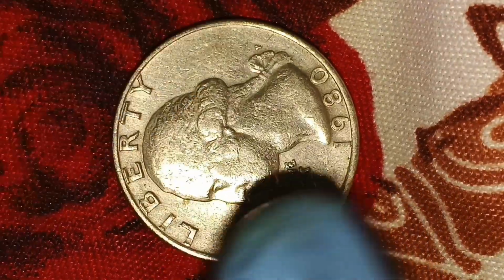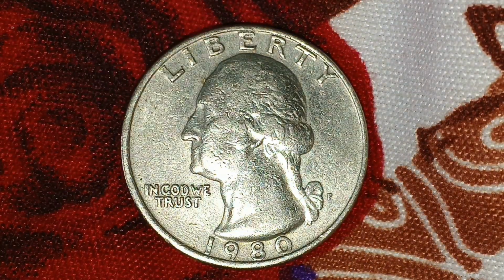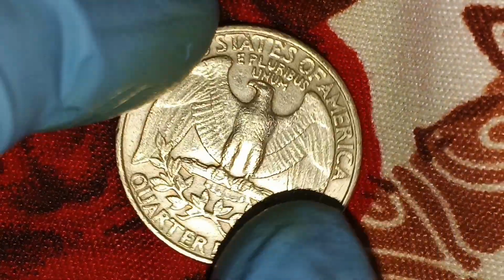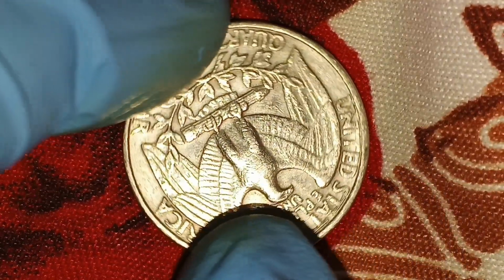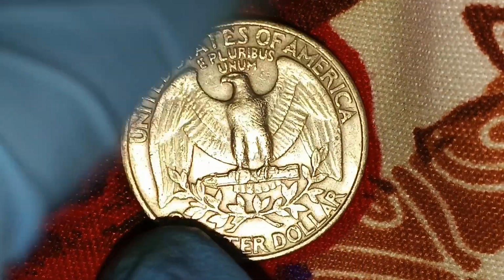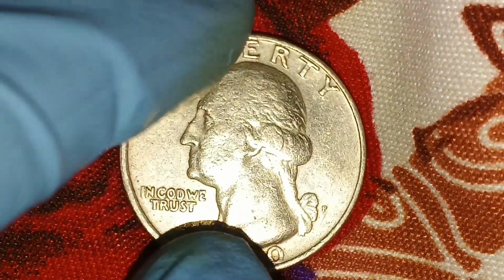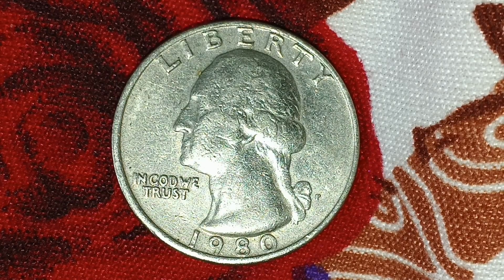There is a specific 1980 P quarter that was certified by PCGS, one of the top coin grading companies in the world, as a mint state 67+. This coin was preserved in nearly flawless condition, with full luster, no signs of wear, and incredibly strong detail. When it went to auction, collectors went wild. That coin ended up selling for over $14,000. That's right, $14,000 for a single quarter. And that's just the beginning.